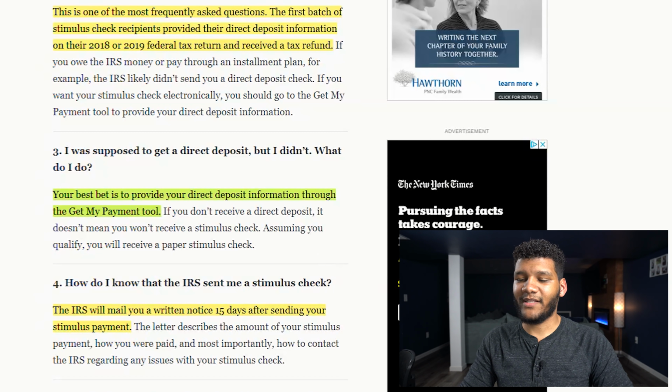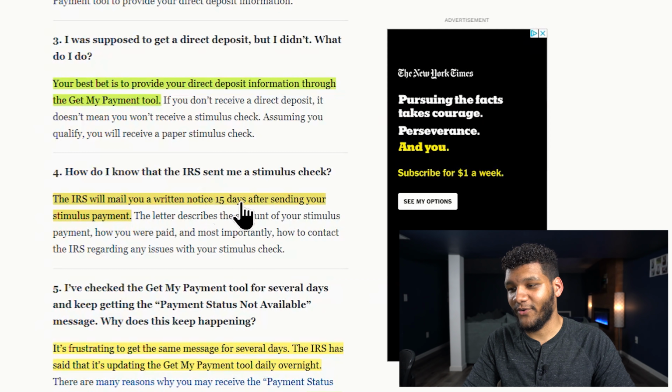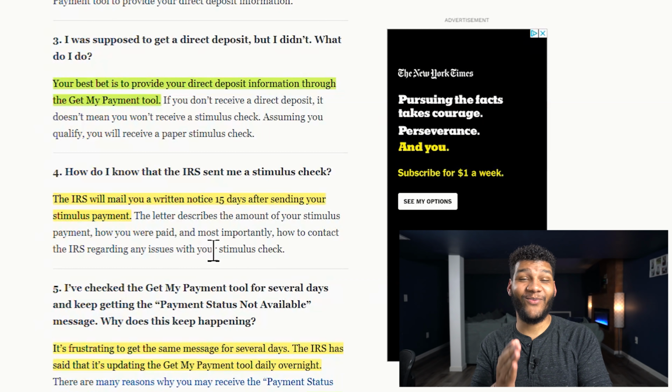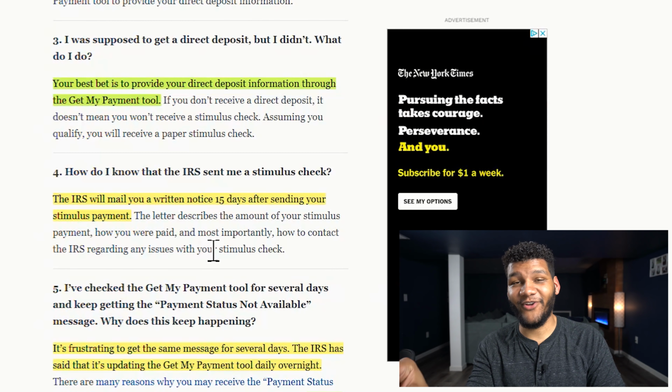So it's kind of a blanket statement there. But number four, how do I know the IRS sent me a stimulus check? The IRS will mail you a written notice 15 days after sending your stimulus payment. Now, this doesn't tell you anything here. So the IRS will send you a written notice 15 days after.